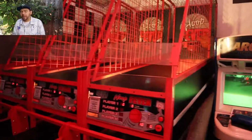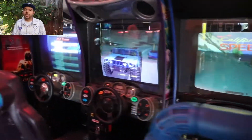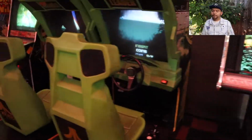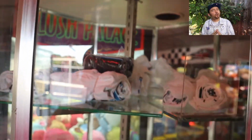A lot of the machines. If you want to play the arcade, it's better to go to like Round 1. I did an awesome video on that place showing you guys how the arcade was. It's much more updated. They have newer machines. Even Dave & Buster's is better, right? But I don't think anybody comes for the arcade because it was empty. Everyone is really here for the go-karts, right?